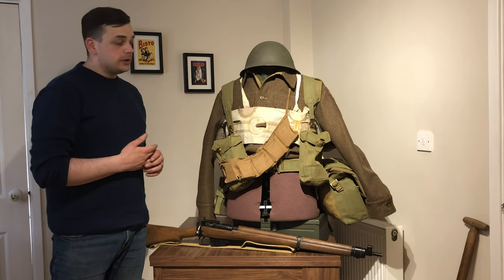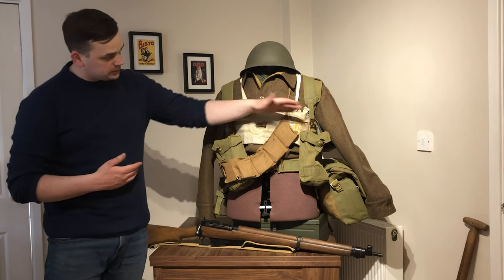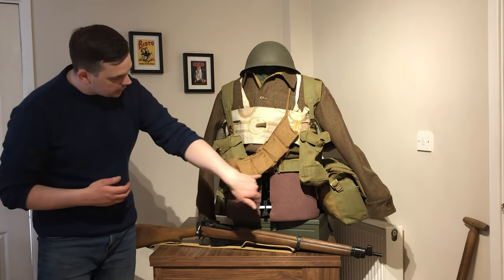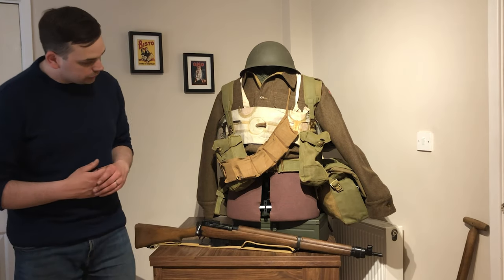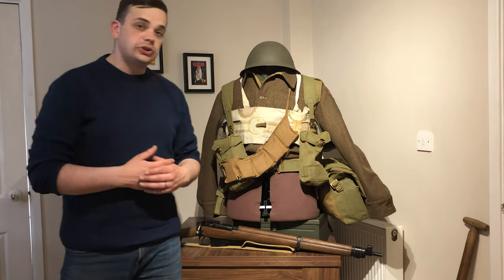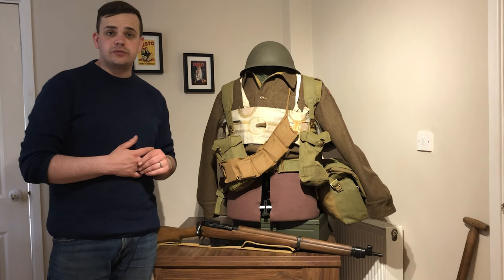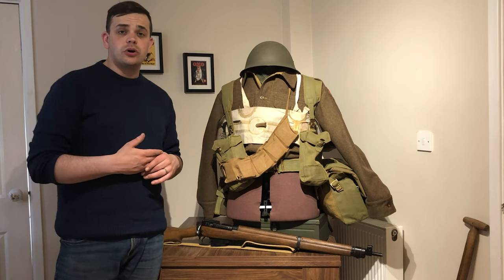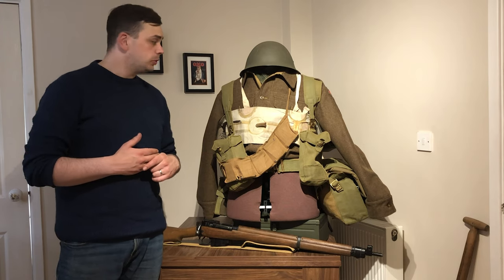So talking about the webbing, shown here is the typical setup. So we've got the two basic pouches. These are both Mark III. We've got the standard braces, belt, we've got the water bottle on the side, and we've also got at the side the haversack worn on the left hip. And we'll turn the mannequin round now and show you what the rear of the 37 pattern web equipment looked like when a soldier was arriving on Sword or Gold Beach on the 6th of June 44.